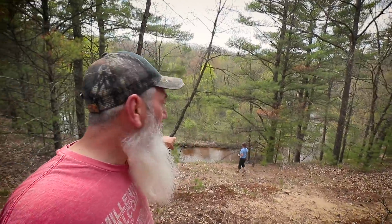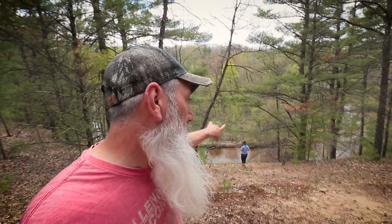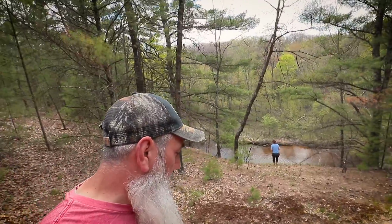You can see way down there. It's the same river that runs past our cabin. We're just about 1.5 miles downstream.